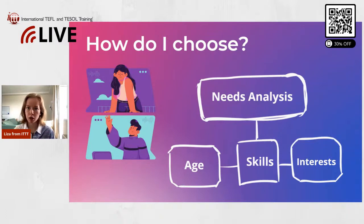Then, as for the skills part, I usually give them a placement test, just to find out what they already know and what some challenges are. And it is really helpful because sometimes students say, oh, I don't need any grammar, I don't need any vocabulary, I'm pretty good with it. But when it comes to this placement test, I find out that actually they do have some problems, and this is what we will look at.